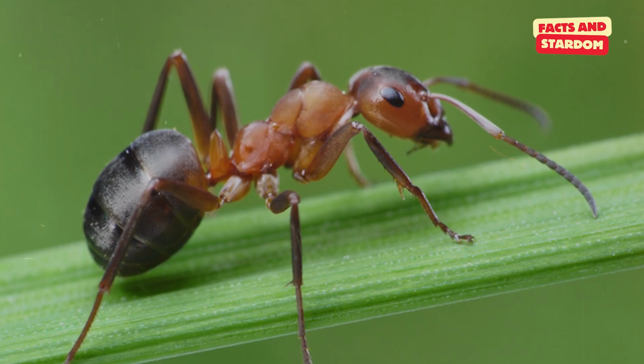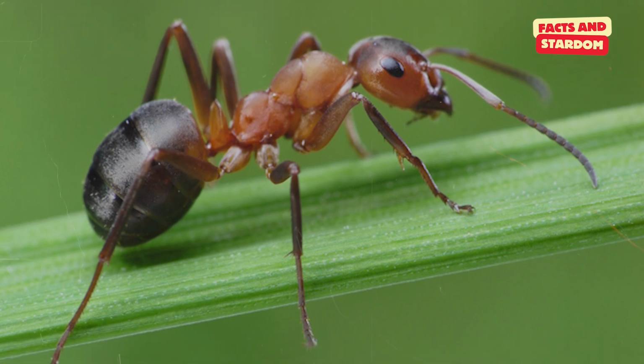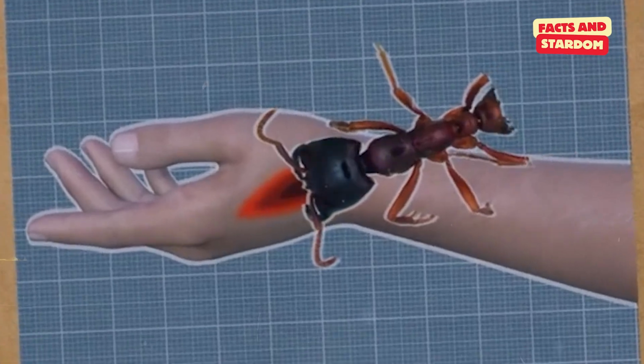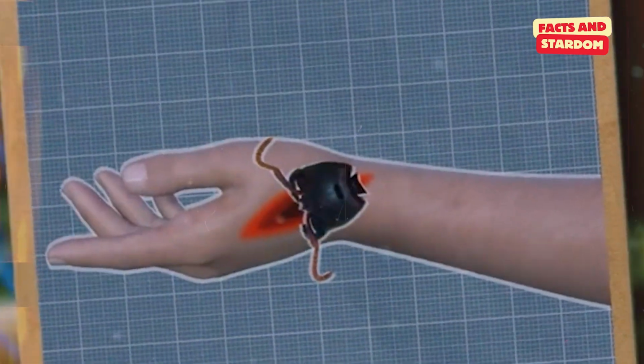Siafu jaws are so strong they are used as sutures in Africa. The ant is positioned to clamp down on a laceration. Its body is then removed and the jaws stay in place.